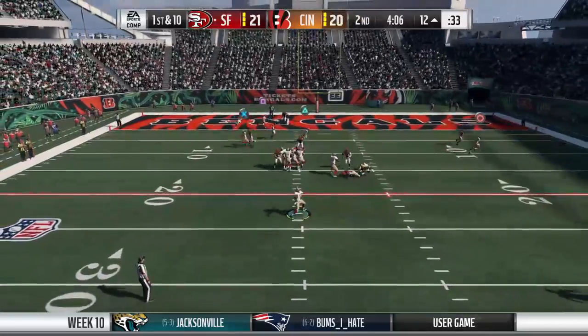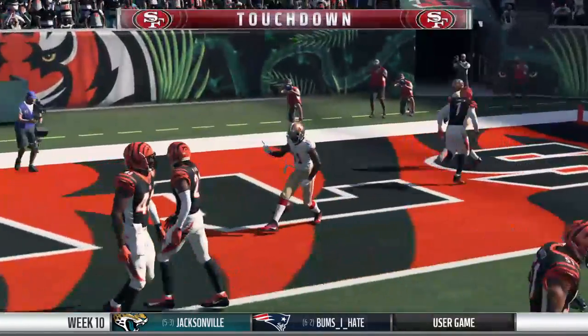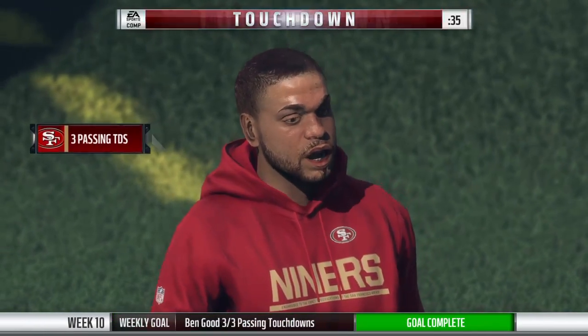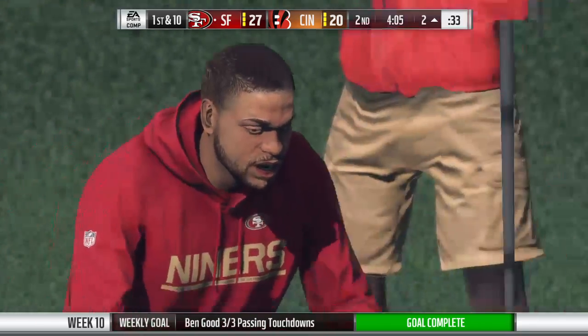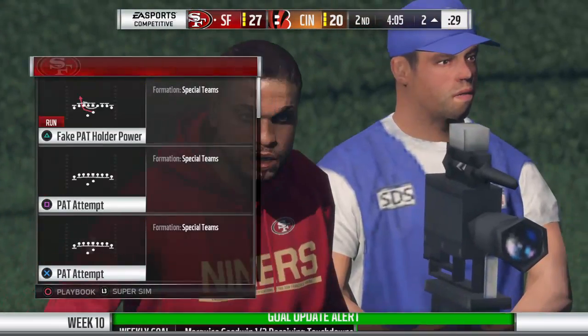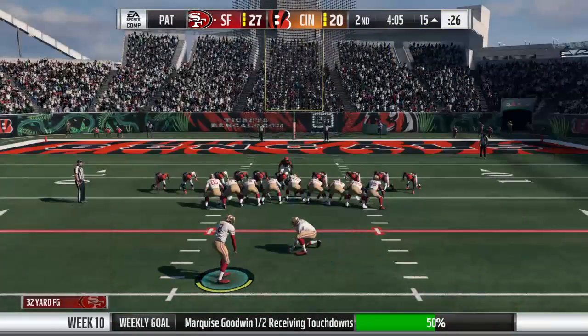On first down, Garoppolo. This will be caught at about the 6. And across the chalk into the end zone. It's a 49er touchdown. Marquise Goodwin with touchdown number 8 on the year. And the 49ers add 6 to their lead.